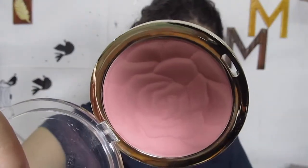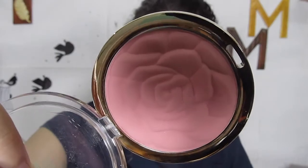Under my chin I like to drag it down the neck for a little bit so that my jawline looks nice and snatched. My blush today is the Milani Rose blush in the shade Tea Rose. It's the first time again that I used this and I was so pleasantly surprised. It's such a beautiful blush.